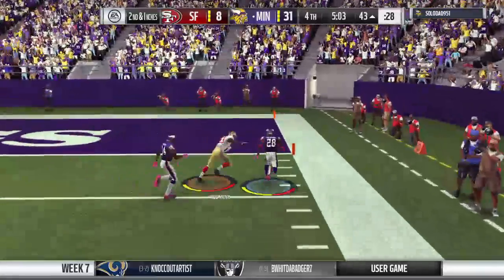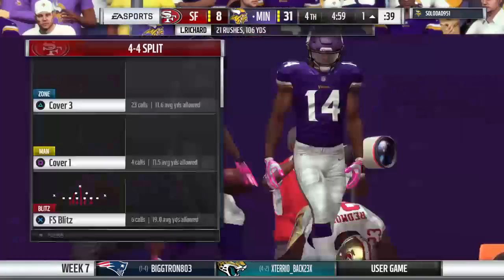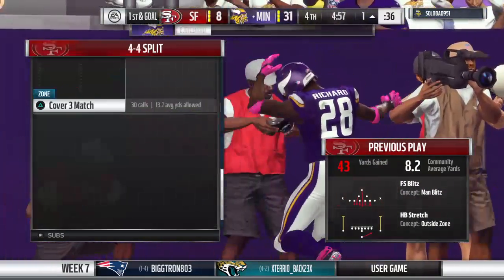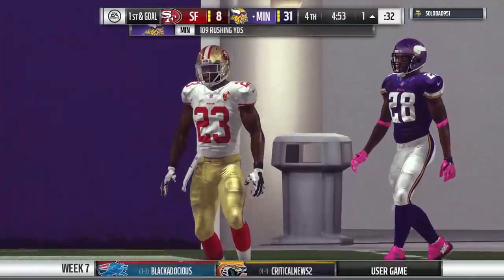20. And he takes it down deep into enemy territory. It's a big one there for the Vikings. 43 yards.